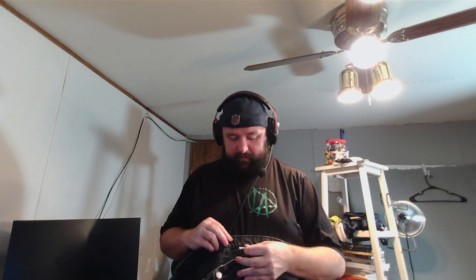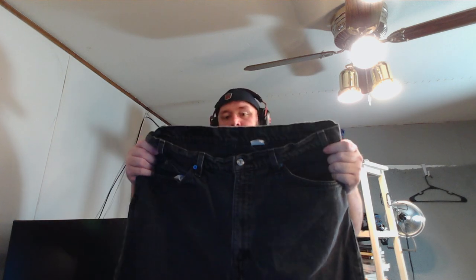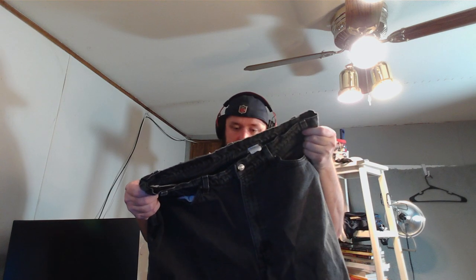I believe these are vintage Levi's 38 shorts. 560, 38. Dang, it's got an orange tab on the back. I don't think I've ever seen an orange tab. I'm kind of learning about Levi's and stuff like that. And this is definitely a vintage batwing tag. It's kind of faded, so you can't really see the exact dates on there, but these are definitely vintage.